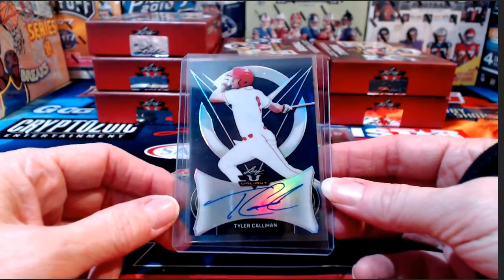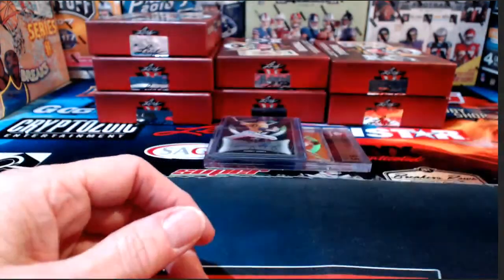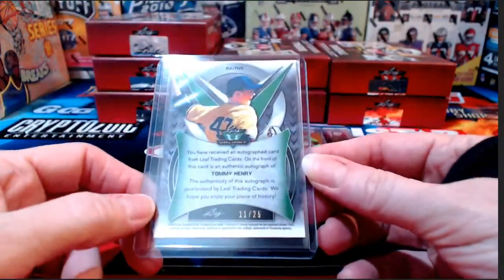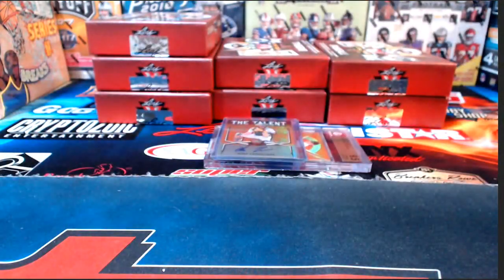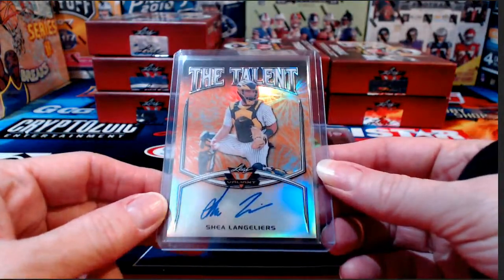How about this, Lisa? Right on target. There is Tyler Callahan for our Cincinnati Reds, number 225. And the Mojo answered you in a hurry, huh? There's Tommy Henry. That is numbered to 25, going to the Diamondbacks, who are raking it up tonight.